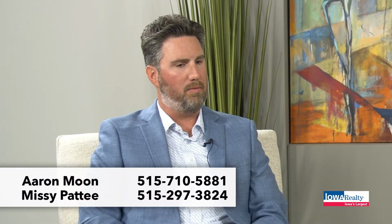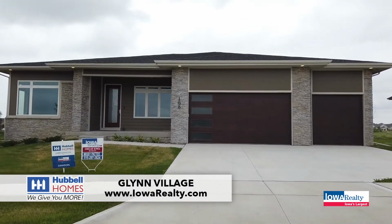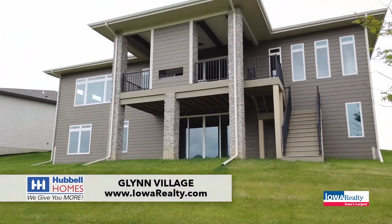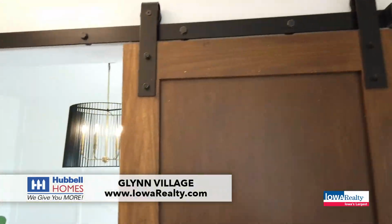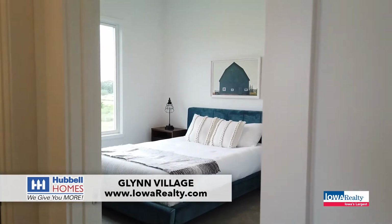Well, now there's a showcase home from Iowa's largest builder, Hubble Homes, at Glen Village, and that's what we're going to talk about. Yeah, the Hubble Homes, it's actually a showcase home. It's a Dawson plan. This particular plan, I personally live in a Dawson, and I absolutely love this plan. This particular one is a little expanded, 2340 on the main level, 1350 lower level finish, and it is completely jam-packed with upgrades. Wow. Beautiful walkout ranch. It is a 4-bedroom, 3 on the main level, 1 in the lower level as well.